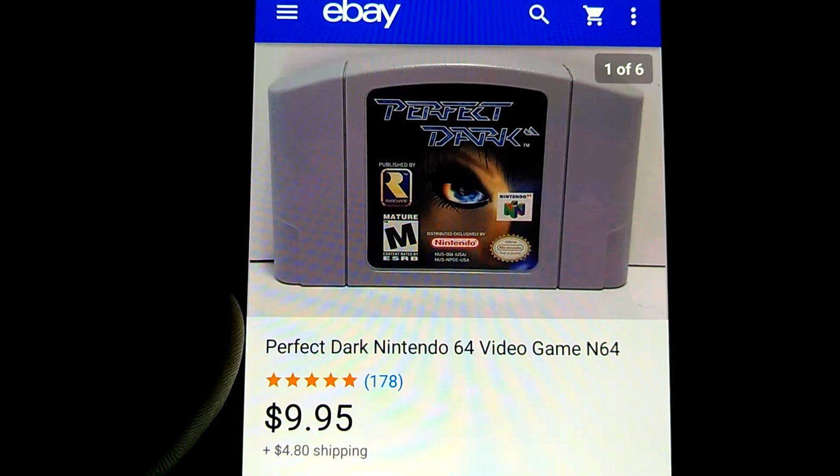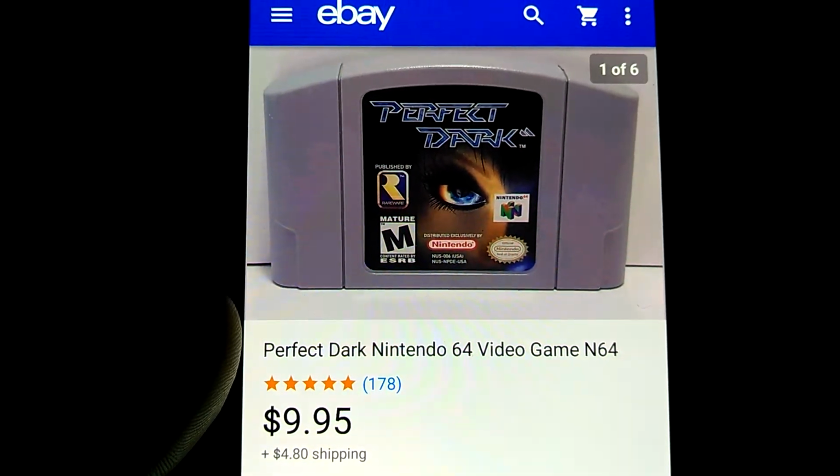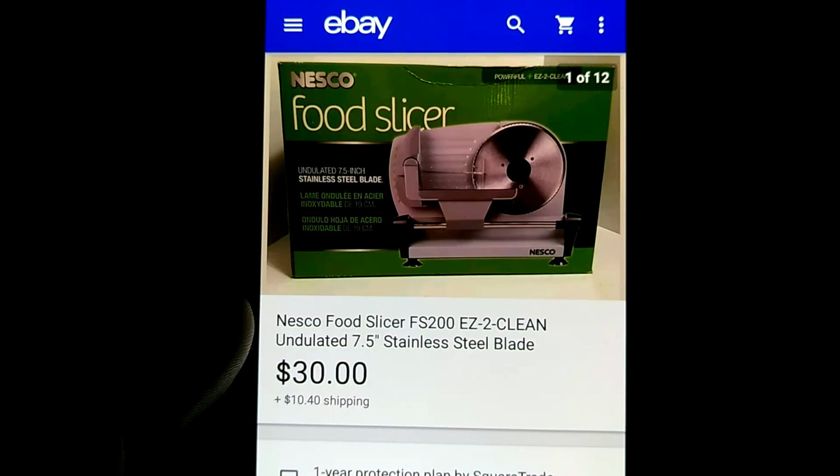This is a Perfect Dark N64 video game. Not sure where I got it. I've had this one for so long. I'm sure I didn't pay more than $1 or $2 for it. I got $9.95 plus shipping.